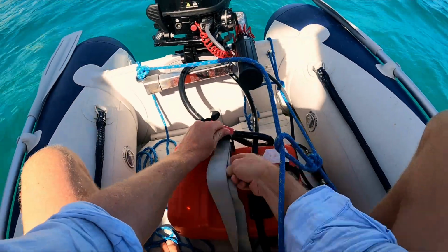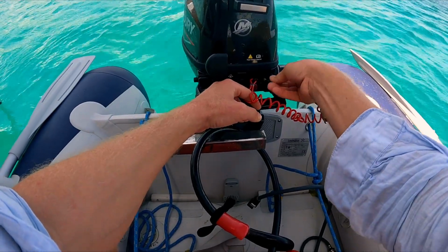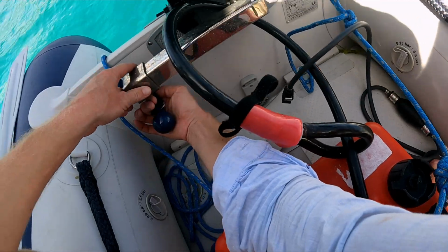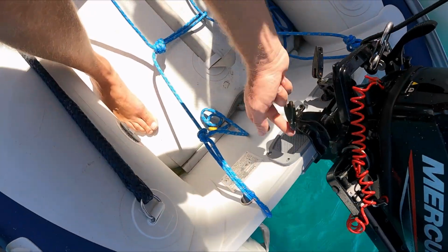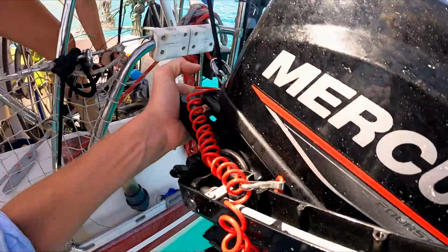The morning of departure, it is time to fold our dinghy. We always wait until the latest moment to stow our dinghy, because it is our car to the shore. In Curaçao, we are going to stay in a marina for 2 days before we are hauled out, so we won't need her for a longer period.